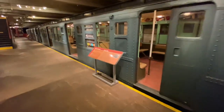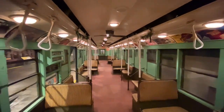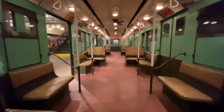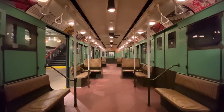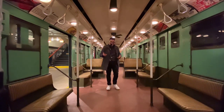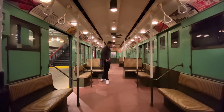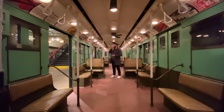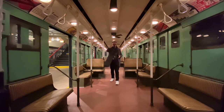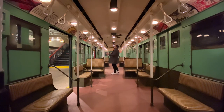This is the IND R4, 1932 to 1933. And this one was featured in the great film, seeing a lot of women of Cuban or Puerto Rican origin singing and dancing through here dressed in 1940s, 1950s type of clothing. It was featured in the film In the Heights. And this was one of the very first A trains to actually ride all the way fully uptown. So Duke Ellington probably rode one of these and talked about riding the A train all the way up to Harlem.